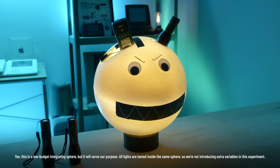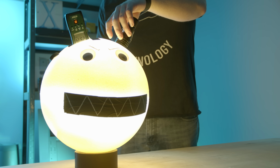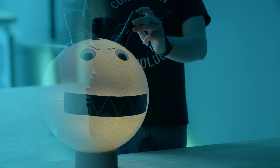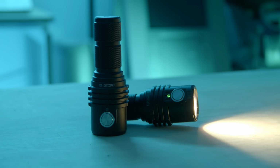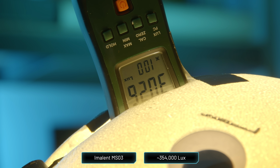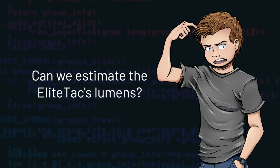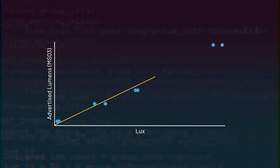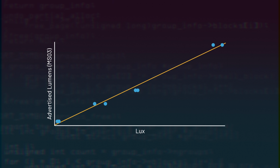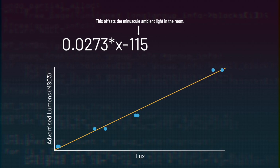The flashlight and light meter will sit in holes on top of his head, and I'll measure the max brightness of the MSO3 and the EliteTac. And I'll measure 2 units each so I can average the results. The MSO3 outputted approximately 354,000 lux, whereas the EliteTac outputted approximately 10,850. Now, is there a way to estimate the EliteTac's lumens without fancy lab equipment? Yes. I plotted the lux output of the 2 MSO3s on brightness levels 1 through 4, and thanks to Google Sheets, I calculated the regression function which can help me find lumens.